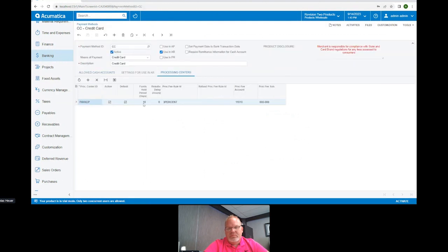Here, we'll show an example. On the credit card payment method, the fee rule is assigned here to the processing center. And then this is where you associate what GL account and sub-account combination the fee amount will be posted to.